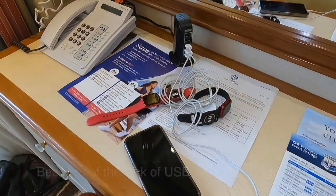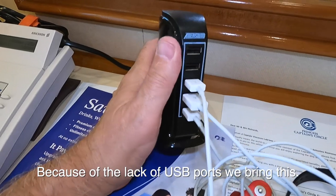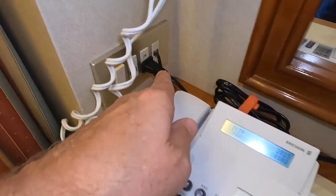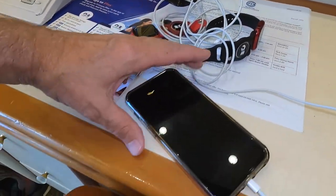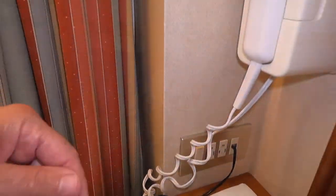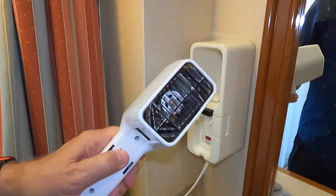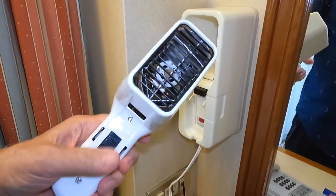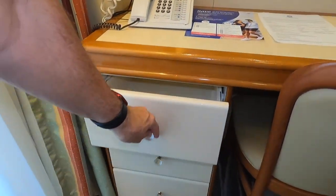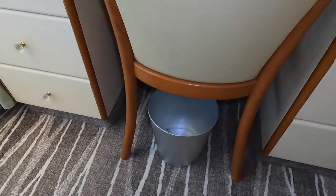Because of the lack of USB ports, one reason we always travel with one of these. It's a 5-port USB hub that plugs in, so we charge our watches, our phones, GoPro cameras, everything. Hair dryer. Of course, a mirror. More drawers. No drawer here. But we do have a trash can.